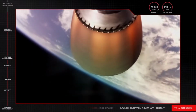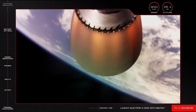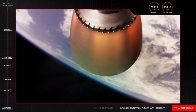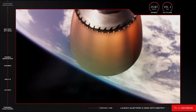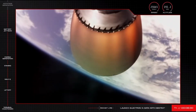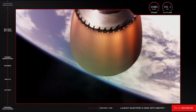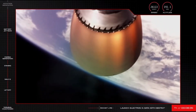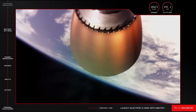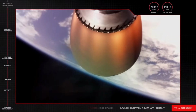A check-in on the telemetry in the top right of your screen, and you'll see Electron is continuing on its way to orbit, travelling at a speed of nearly 25,000 kilometres an hour and an altitude of over 190. Now, as I mentioned before, coming up next is second engine cutoff, or SECO, which will see the engine on Electron's second stage power down ahead of kick stage separation scheduled a few seconds after.